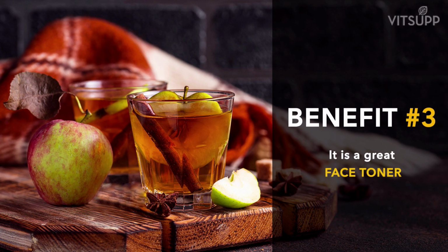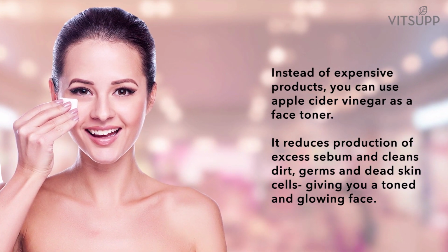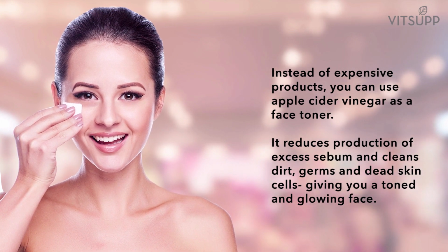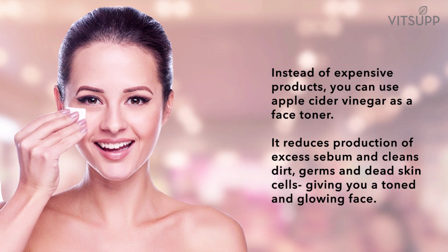Number 3. It is a great face toner. Instead of expensive products, you can use apple cider vinegar as a face toner. It reduces production of excess sebum and cleans dirt, germs and dead skin cells, giving you a toned and glowing face.